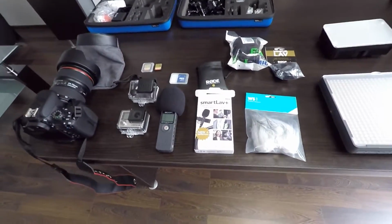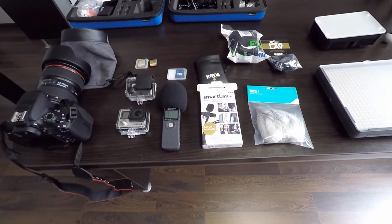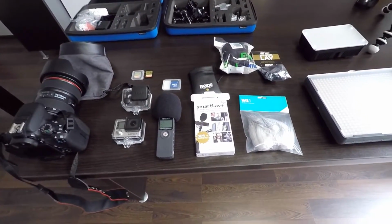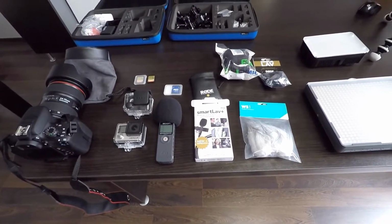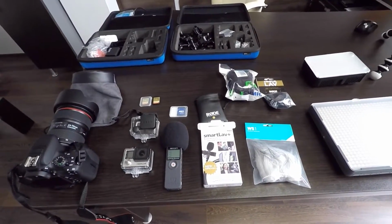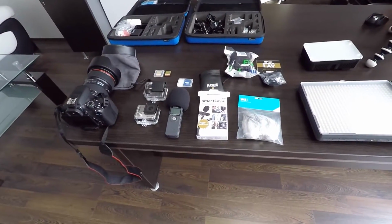I'm filming this with a Rode Smartlav Plus. It's the best lavalier mic that I found that works. Now, this one is built for smartphones and tablets, so you actually need an additional connector because the GoPro doesn't have a 3.5 millimeter audio jack. So what you need to do is get the GoPro USB to 3.5 millimeter jack. Then separately from this, you buy an SC3.